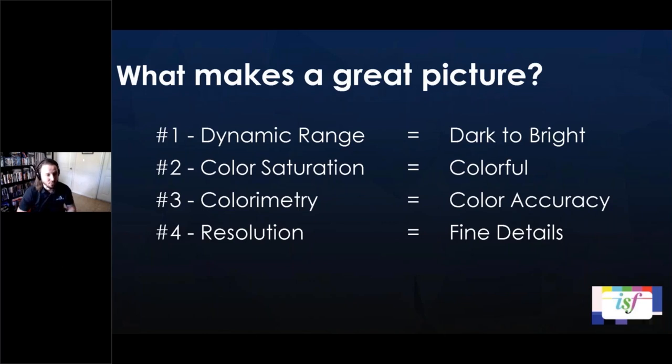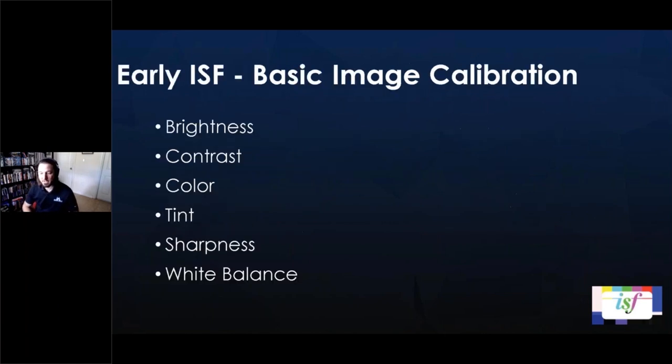So keep these in your mind, and as you're watching maybe your TV at home or looking at a projector in the cinema or something like that, put these things in your mind in this order, and it'll help you really start to understand what the picture is supposed to look like.